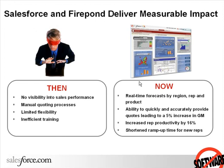In addition, we've now extended our use of Salesforce and Firepond into our back office. Initially, we had 100 licenses. We're now pushing up on 200 licenses. Some of that is because we've increased the size of our sales team, but a lot of that is because we've added our field operations managers, our order entry people, our install schedulers, so they can get the same visibility into our pipeline and into our orders as the sales team itself.